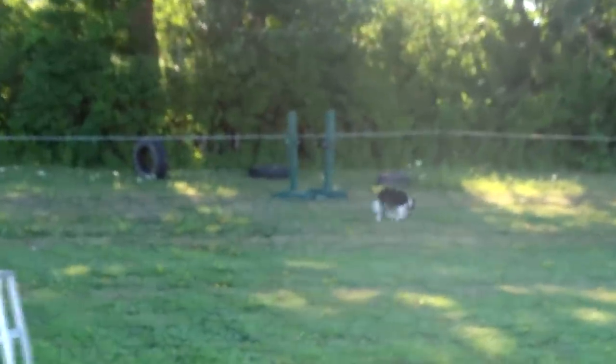How tiny is it? Right here. Molly smells it though. Look, she's got a nose on her. I don't even know where it went. Did you see it moving? No, but she smelled it.